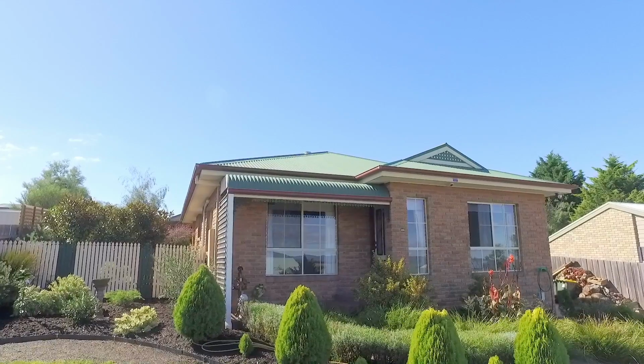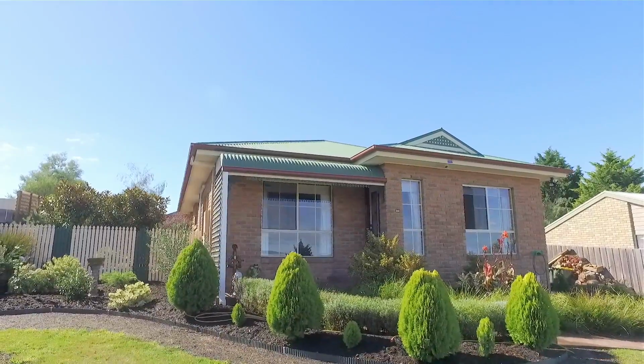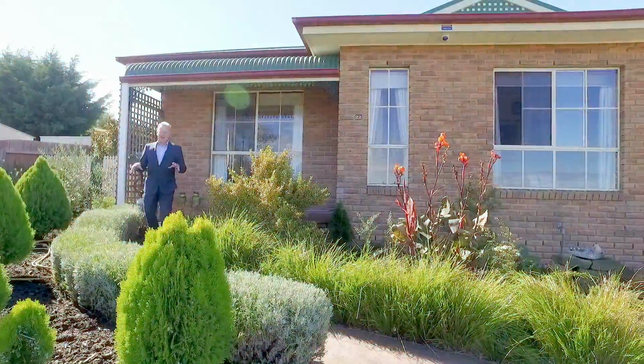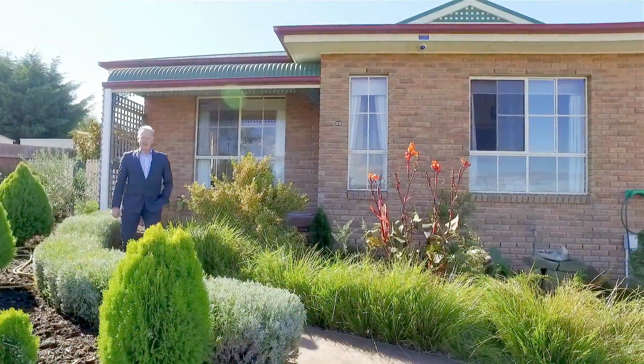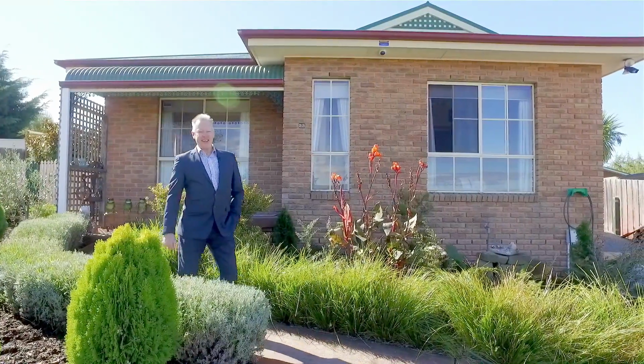And being in Huntingfield, we have easy access back into Kingston shopping precinct and beaches, and only 20 minutes back into the Hobart CBD. There's no doubt this is a wonderful piece of real estate, one that you need to see in person. I look forward to hearing from you and getting you through.